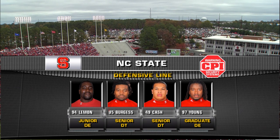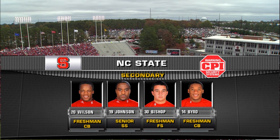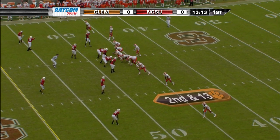Burgess Cash and Willie Young. You'll get a heavy dose of Willie at 6'4", 250. Lucas Maddox and Cole in the middle. The secondary has been makeshift, looking for volunteers. Wilson, Johnson, Bishop, and today Berg gets the start. Seven different lineups in that defensive backfield.